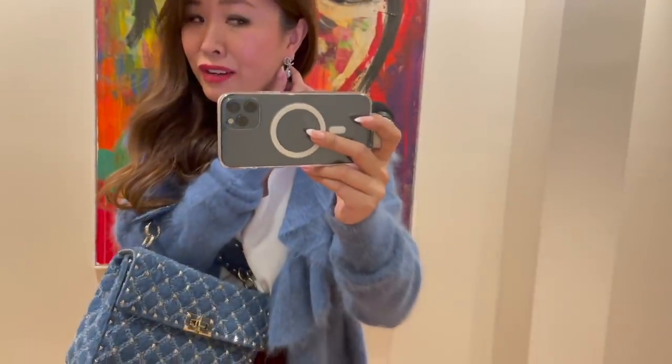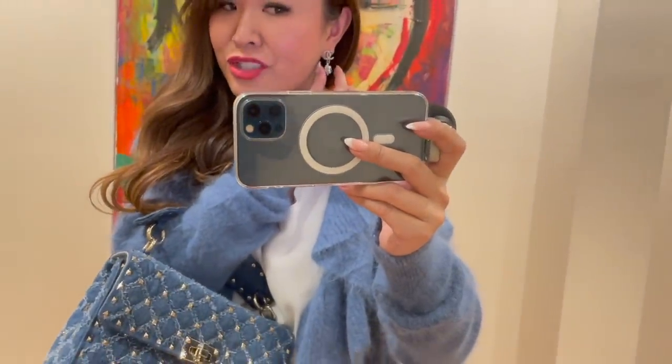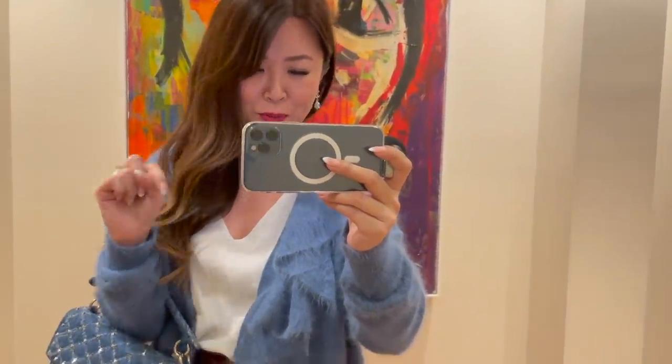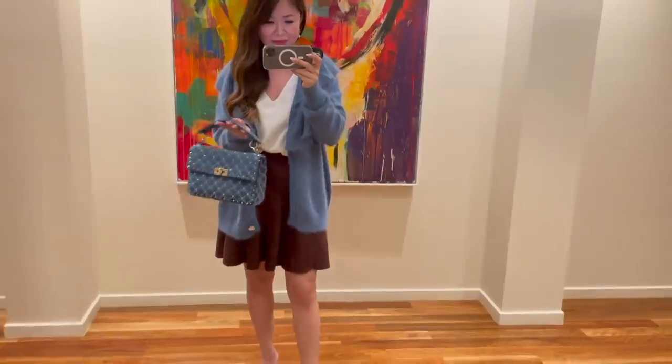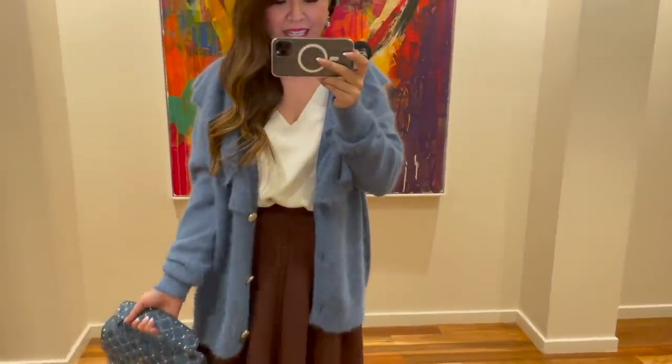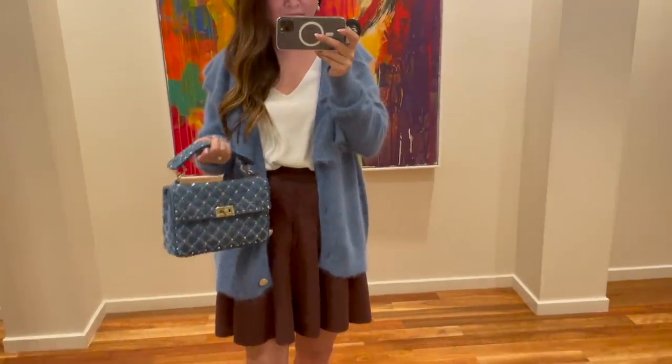And I'm wearing a very old pair of Chanel earrings, just a touch of blue to match my coatigan and a touch of blue on my eyes as well. This lippy is just from Chanel. If I can find the link, I will put it down below as well. I'm carrying my Valentino Rockstud bag, because I think it just goes really well with my cardigan.